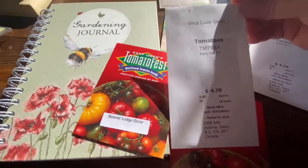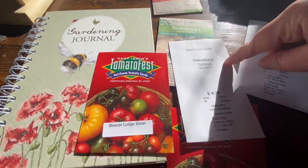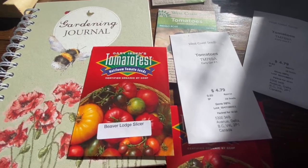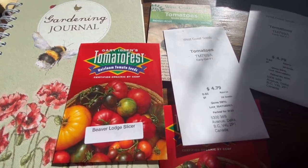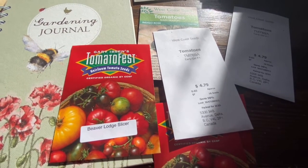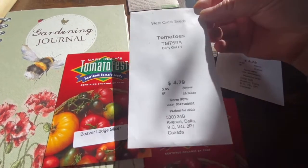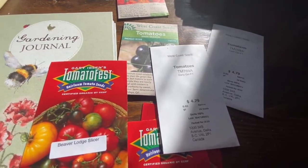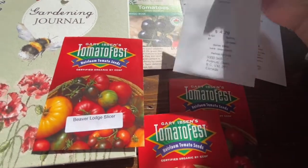Just these ones. I usually get these. I think I got the West Coast seed type last year as well, and they did really great. I got them a couple of years ago, and I don't know where the original packaging is, and they just sent these because, I mean, it was 2020, right? So we had a lot of crazy things going on. So those are the two main varieties.